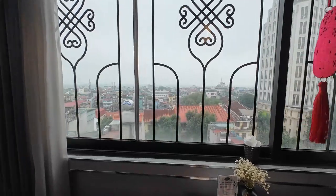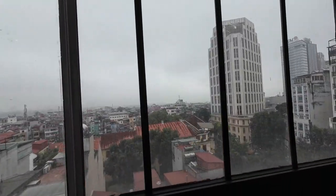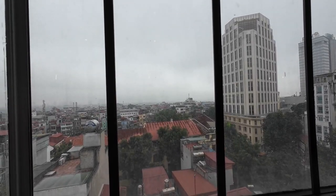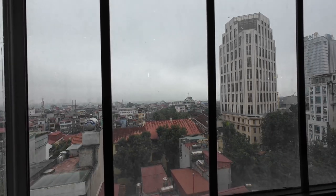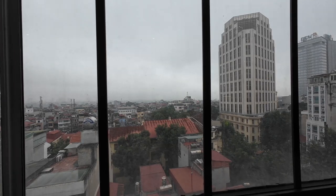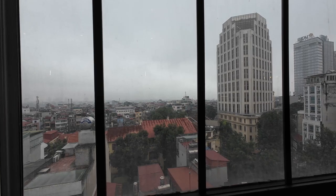Unfortunately, the weather is very hazy. It was reported in the weather report that the air quality index is 101, which is about 8 times worse than the standard.